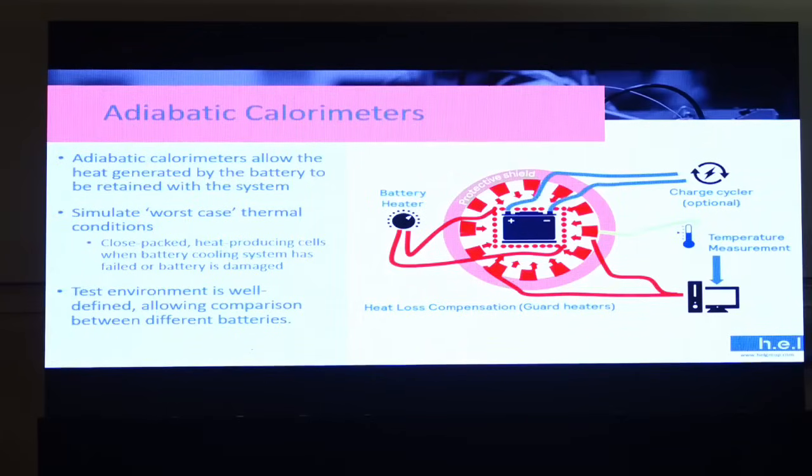Of course, there is a lot of complex engineering and math around it, but this is exactly what we are trying to do. So our calorimeter is a device in which we put the battery and we mimic the worst case scenario. In simple terms, we also call it destructive battery testing. Destructive battery testing means that when you put a sample battery inside the calorimeter, it will not come out alive, it will come out as a dead product. This is destructive testing.